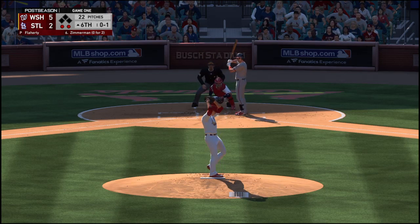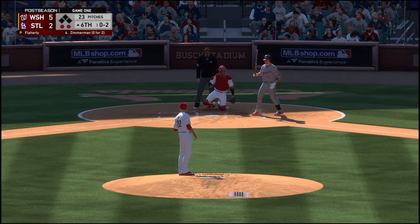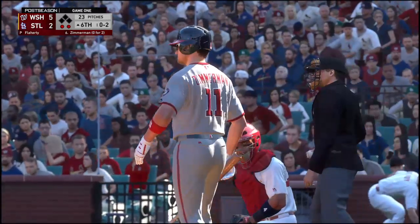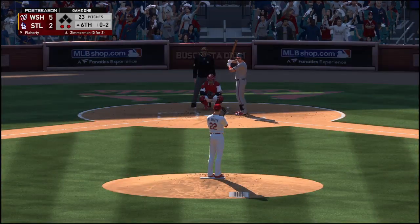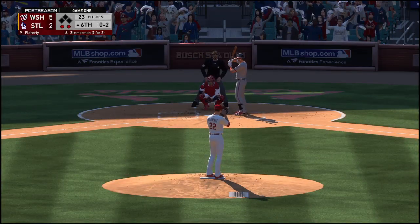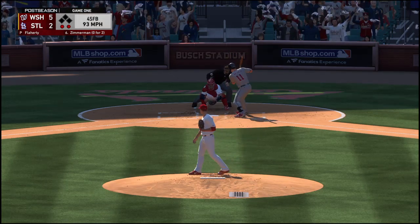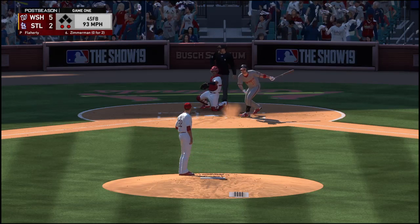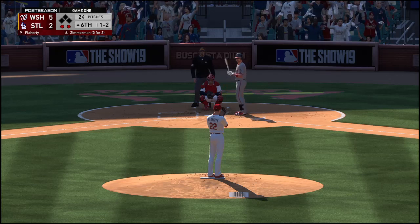Nothing in 1 count. Here it comes. Fouled off. Tough to lay off there, but it's called a ball. 1-2. 5-2 is our score here in inning number 6.